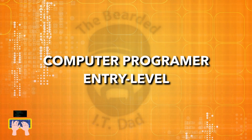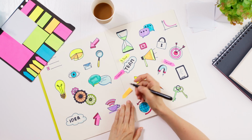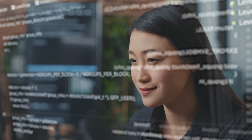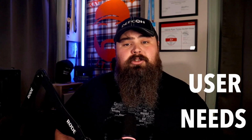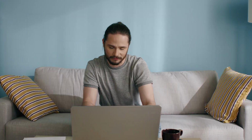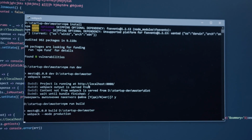Entry-level computer programmer is one of the first jobs in the software development world, turning concepts and design into functional computer applications and systems. Their work is laying the groundwork for creating software that meets both user needs and business objectives. At this level, programmers often start by writing simpler pieces of code, fixing bugs, and gradually taking on more complex tasks as they gain experience. They usually work under the supervision of more experienced developers, receiving guidance and mentorship to hone their skills.